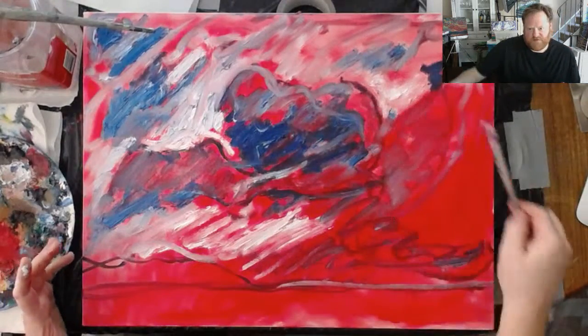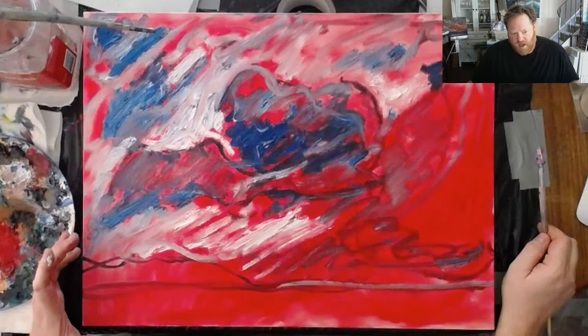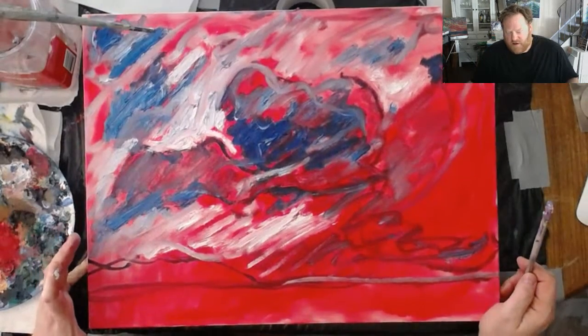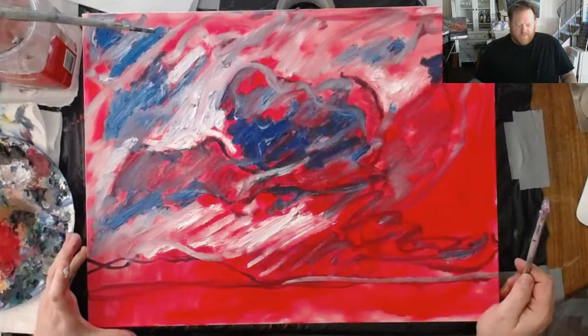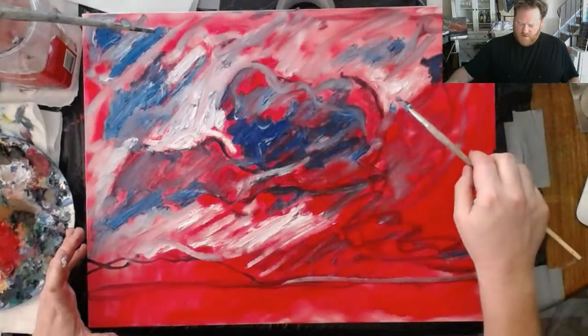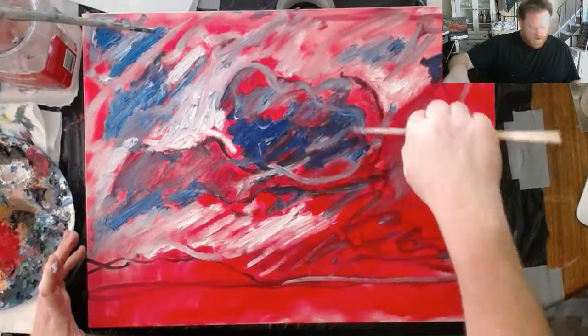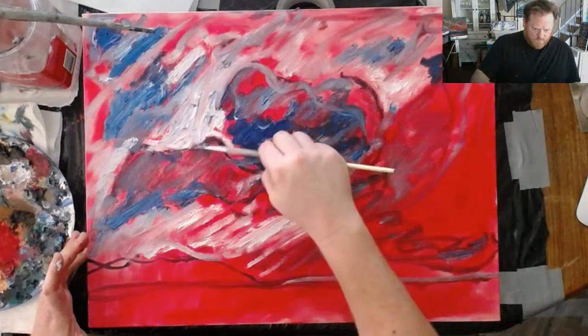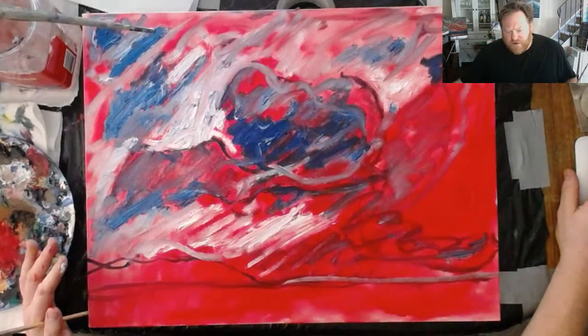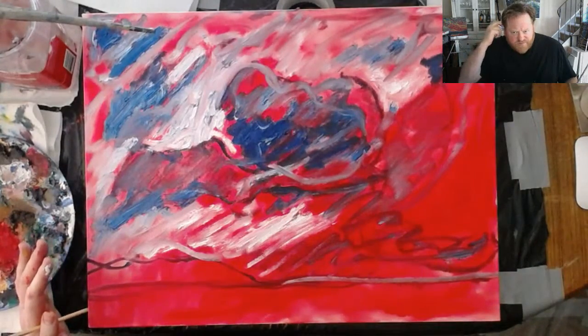I don't know what these things are. Because clouds have a volume to them, and that's kind of what I'm trying to get to. Like a volume. And maybe I want them to have a kind of weight. Am I even recording? Let me just make sure. Did I forget to press start? No. It looks like I'm recording. All right.